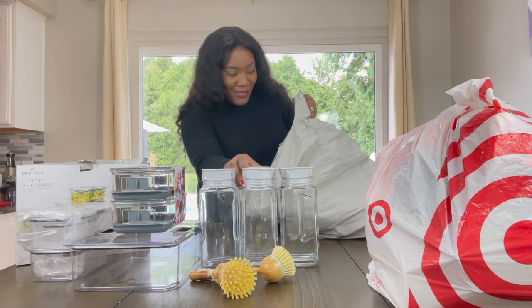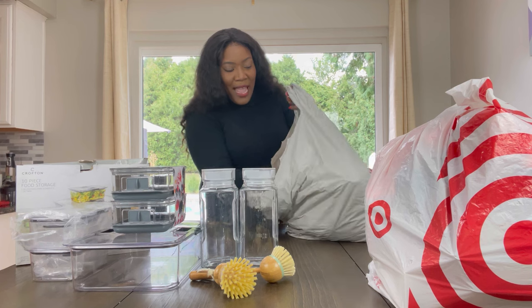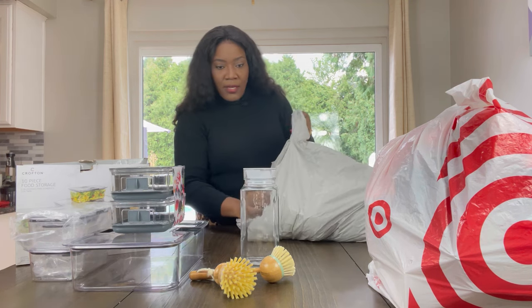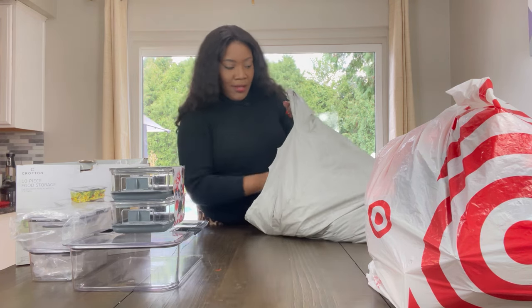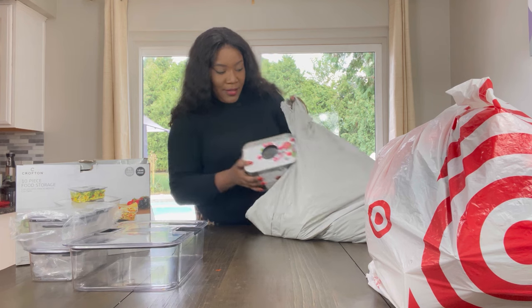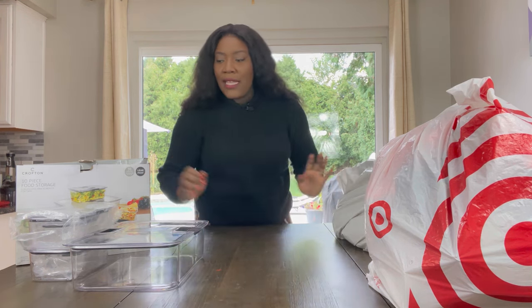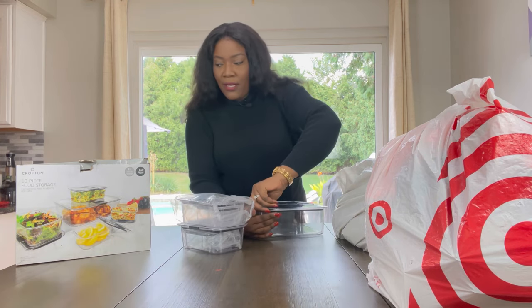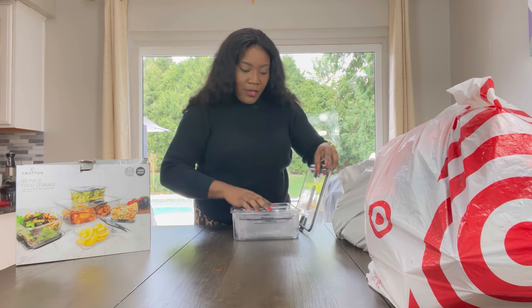Now, to the good part, right? I am just going to put these back, as I said before, and organize them. Right here. And I'm gonna push these to the side. And let me reorganize this. There we go.